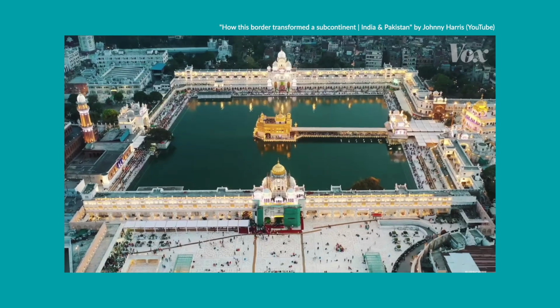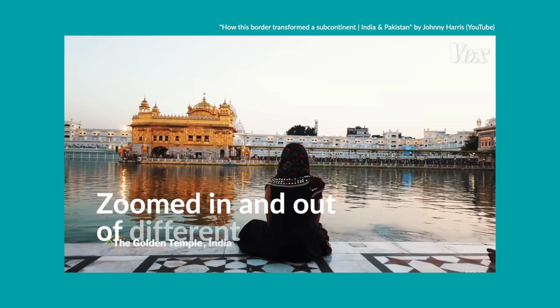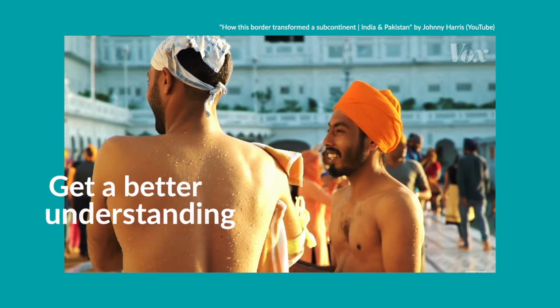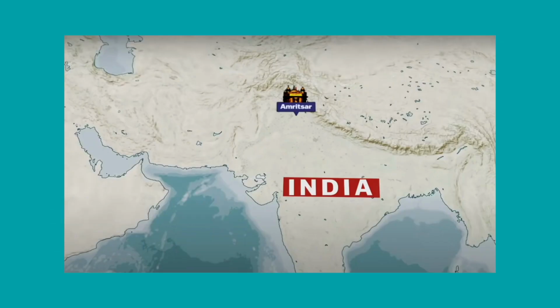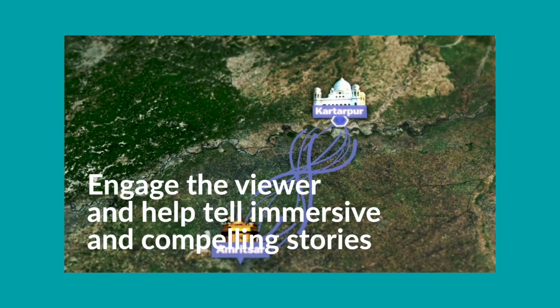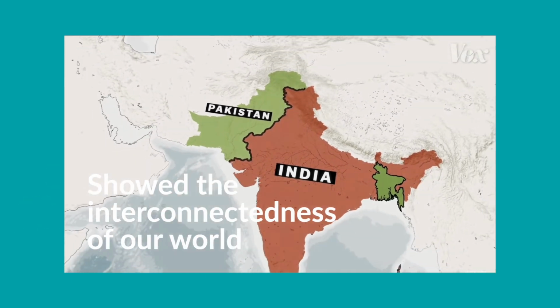Students got to see firsthand how he zoomed in and out of different locations he was covering, showing the big picture and then zooming in to show the activities that were happening ground level, trying to help the audience get a better understanding of the context of the story. In addition, they saw maps strategically being used to provide information, maps that engaged the viewer and helped tell immersive and compelling stories, maps that showed the interconnectedness of the world.